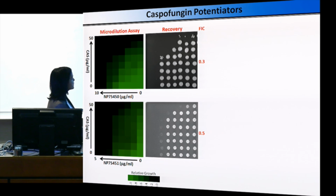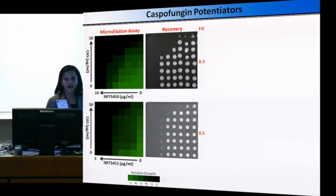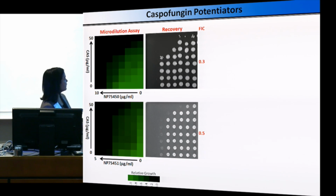So here are 2 Caspofungin potentiators. As you can see, both of these are synergistic, good FIC values. They improve Caspofungin's MIC by several fold. And as you know, in Cryptococcus, Caspofungin is not very effective or is poorly effective. And both of these compounds produce a fungicidal effect.